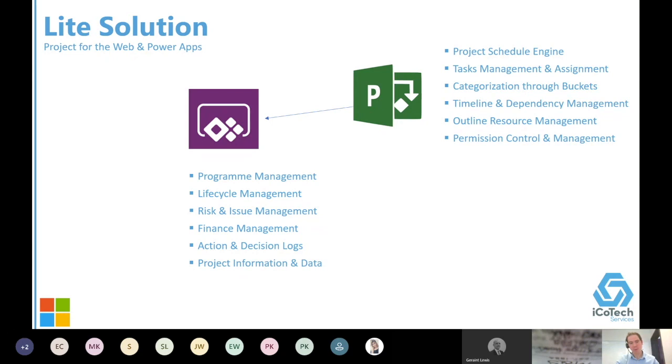So we had a client earlier that wanted to categorize their projects between internally facing projects and externally facing projects, because whilst they delivered projects internally, they also delivered projects to customers. So they wanted to categorize that on the system. That was a 20-second thing to go and do. But it's important to understand that there's Project for the Web, which is that schedule engine, and then there's the Power App on top of that.